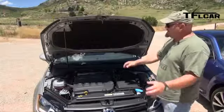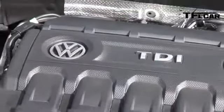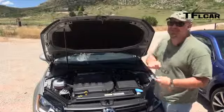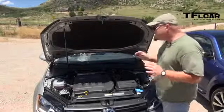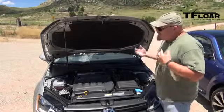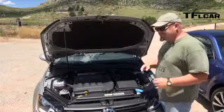Folks, what you're looking at here is a 2-liter TDI. It's turbo diesel. They've updated it a little bit. It puts out 150 horsepower and 236 pound-feet of torque. Has a little bit more horsepower than before, but the same amount of torque. And it's hooked up to a 6-speed manual transmission to the front wheels. So far, our driving has yielded nearly 50 miles per gallon on the highway when we've been taking it easy.